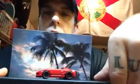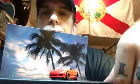Here's a Porsche I did a while back. That's got Indy wheels on it. Pretty cool. Fattened it up a little bit. I think that's from '12, that Porsche. But it looks pretty cool. I like it.